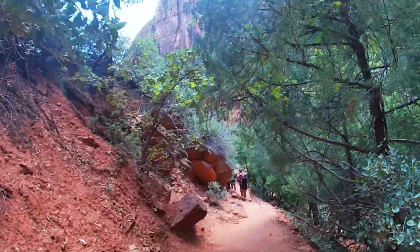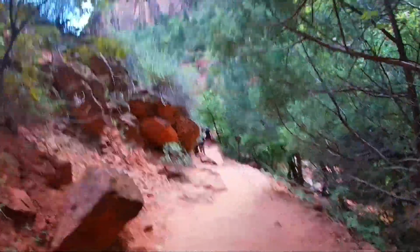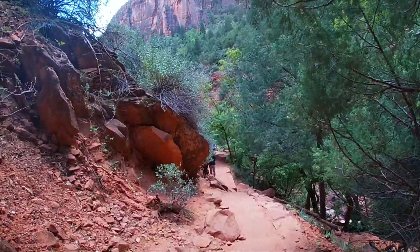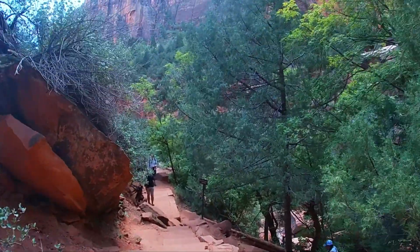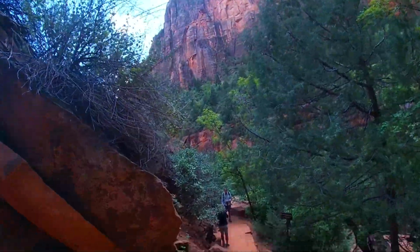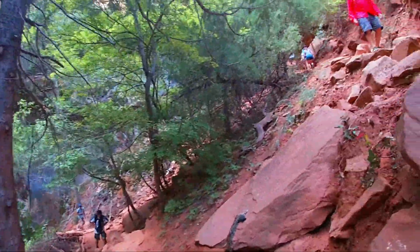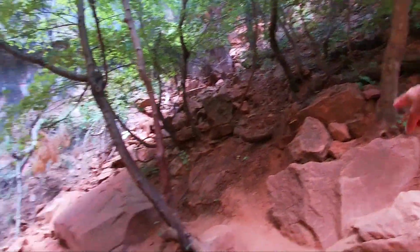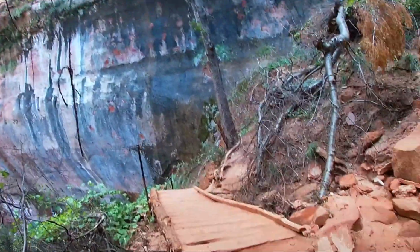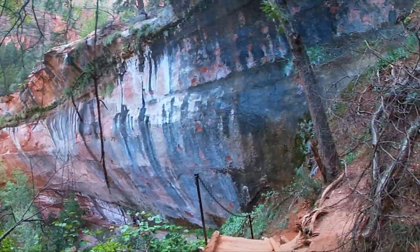This may be the steepest part of it. I was going to say we got to come back up here. Yes, we do. But at least we'll hit all three. Yep. Down in the rock. Go down through there. Oh, it just hurts going down.